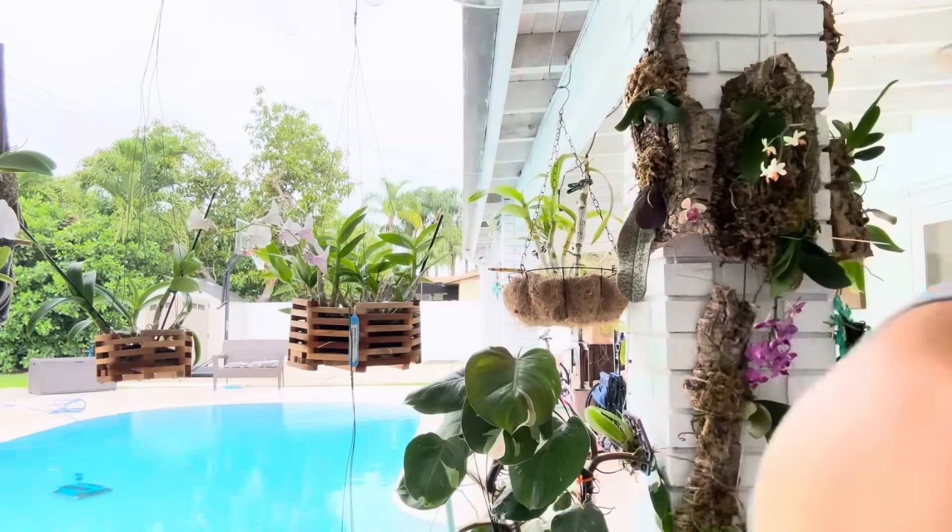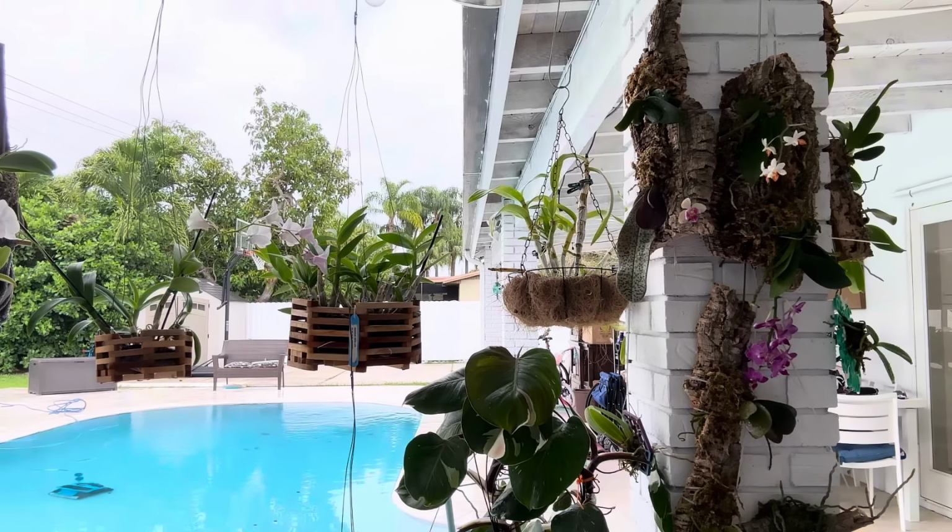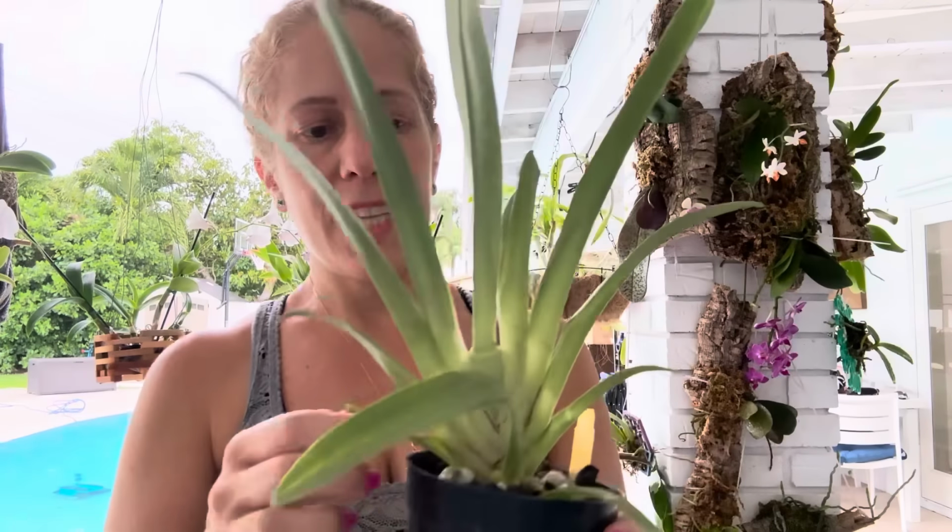Look at this. So what do you think? A variegated fowl for $7, Casa Planta. Let me show you what's next. So this one, I think you saw me in the video. I was really, really eyeing these.